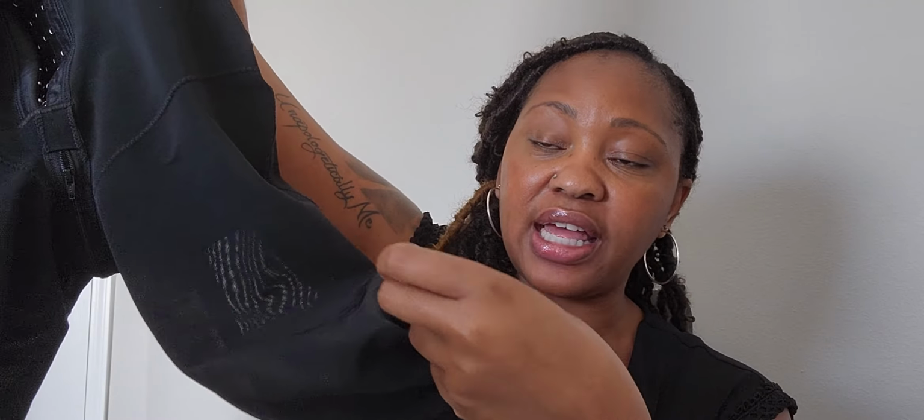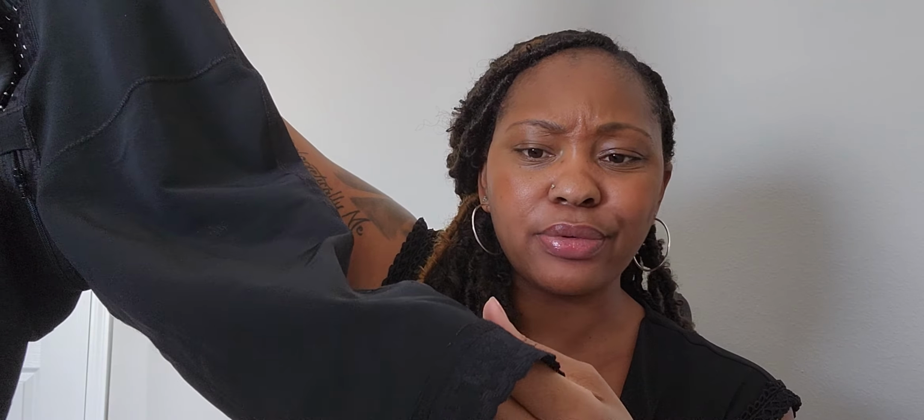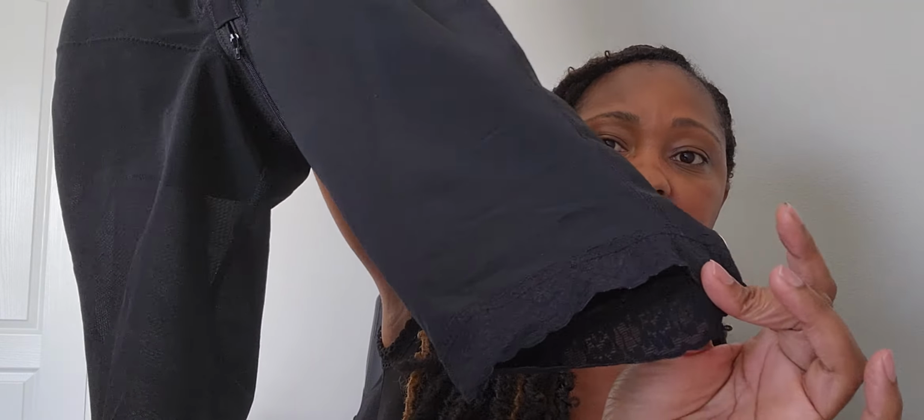What I do like about this, and I noticed that has changed since the last time I received my round, is that it does not have that rubbery sort of film on the inside. I tried it on. It was super comfortable. It wasn't moving or sliding around. And so this does not have that rubber part on the inside. But yeah, this one comes down a little bit above my knees.